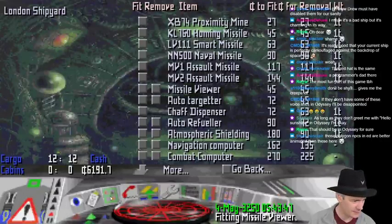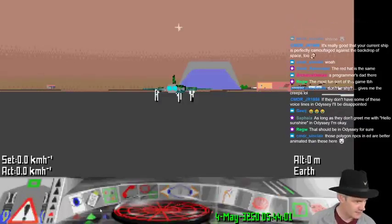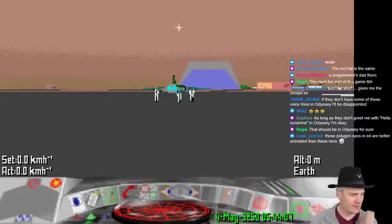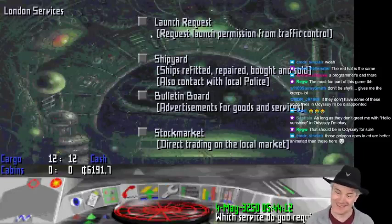How do I switch to the other display? There's a way of doing it, which I've forgotten. Maybe I can't do it on the ground. Where's the missile display? It's not there. Not that either. Oh, it's that one. There we go. So I haven't got any missiles. Let's go buy some missiles, because buying missiles is fun.